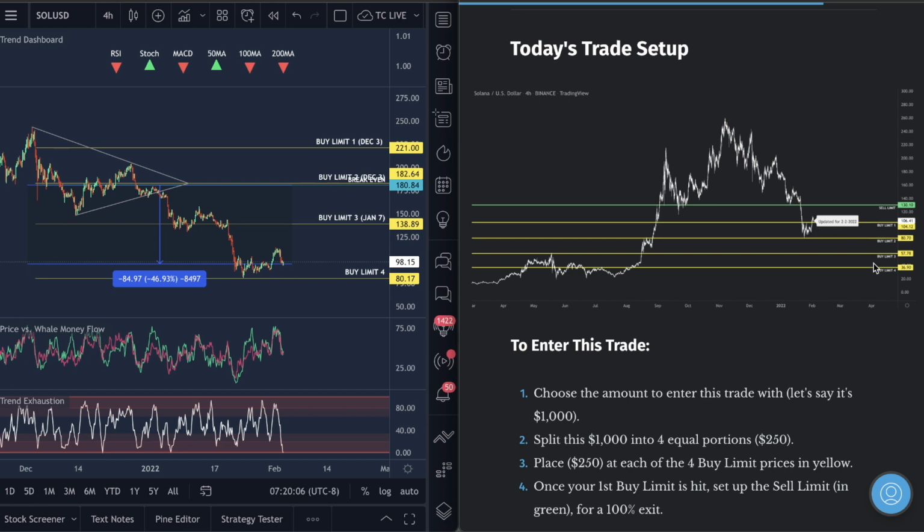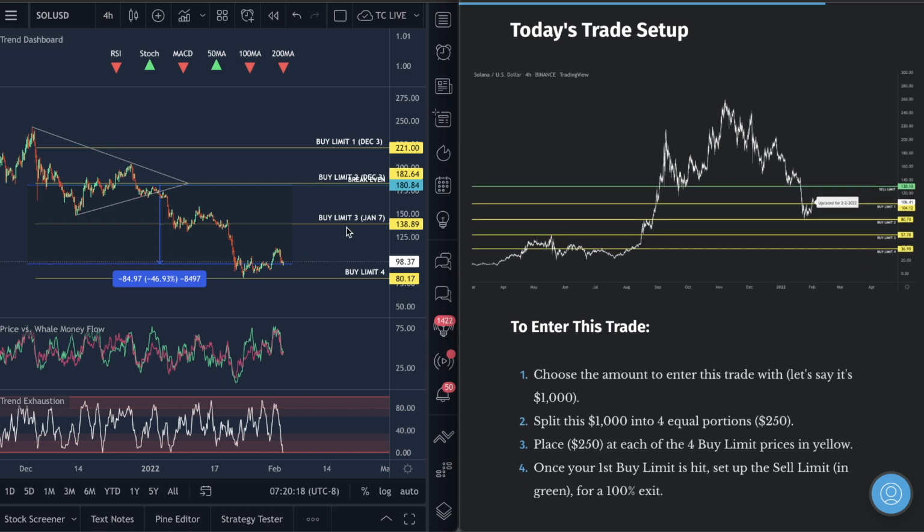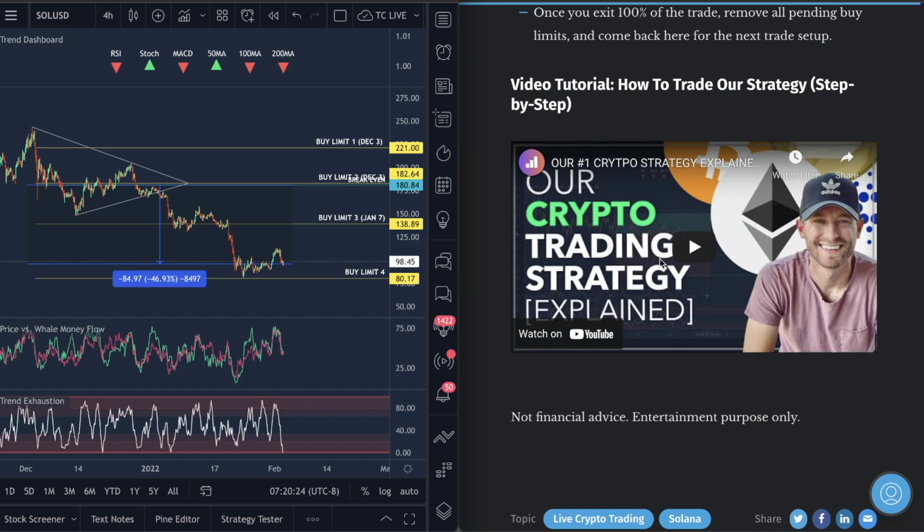All these buy limits here are placed at support and resistance. They're Fibonacci retracements, they're bot levels, they're quarters theory, they're whole levels, they're bank levels. Guys, these levels here, just copy them. That's all you have to do, and you can start trading with us, have really good risk management, and use the indicators to exit. And if you have any questions, just continue to scroll down to the bottom and you can watch the video of how to trade our whole setup.